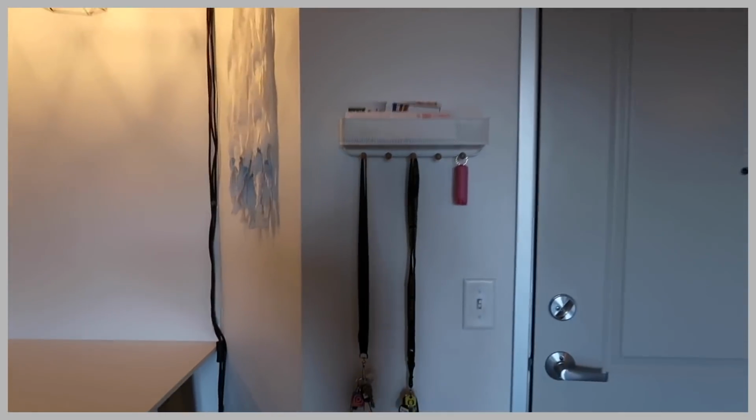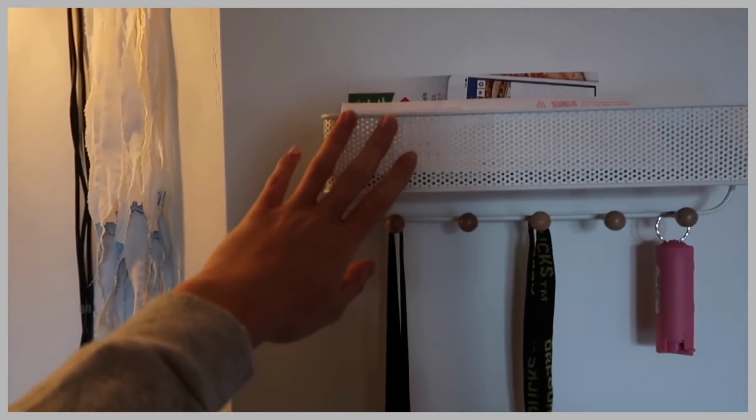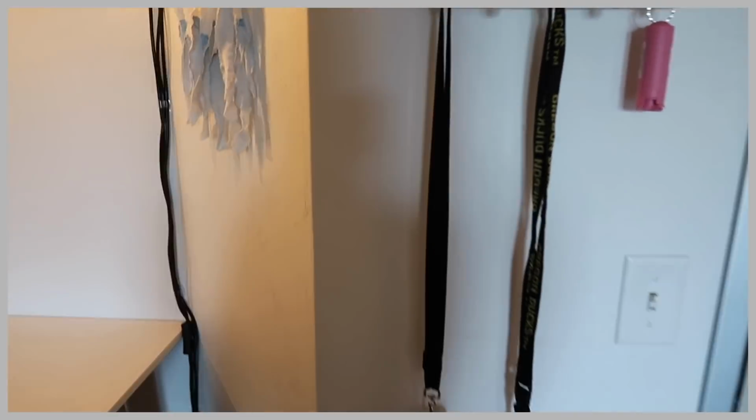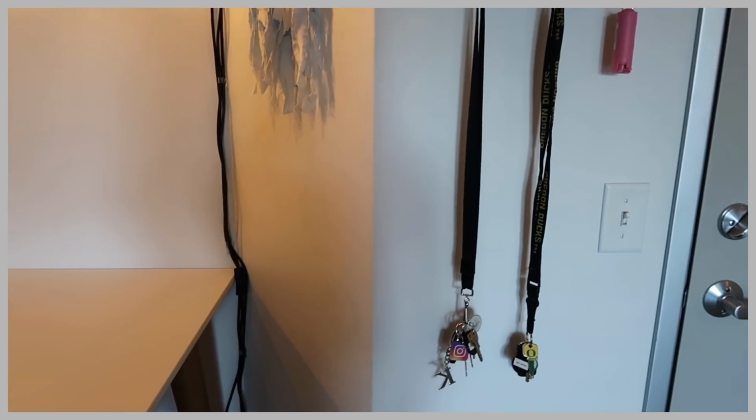Over here, we just keep our keys. We have a little place for our mail. I got this at Home Goods, and I really like it. It keeps everything organized and helps us remember to bring those little key things.